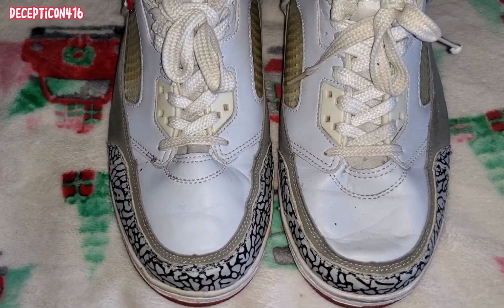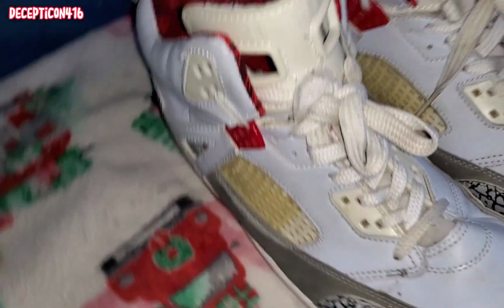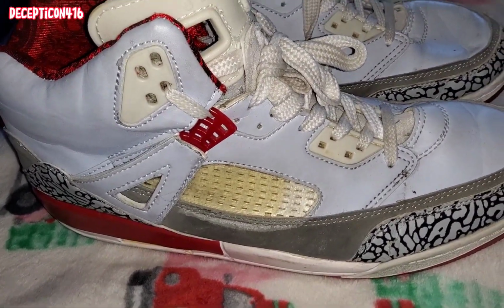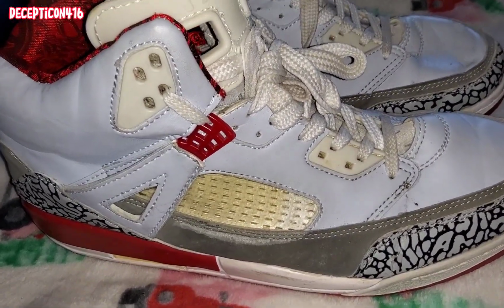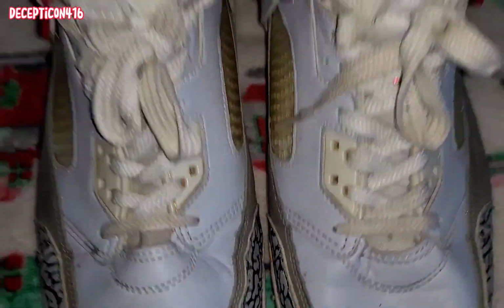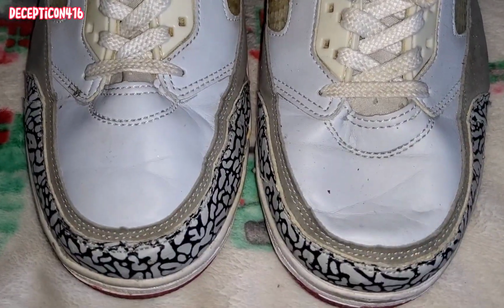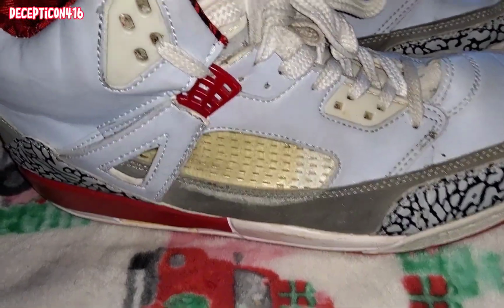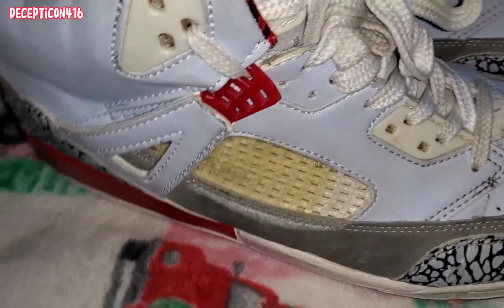So this pair I've had in my collection since 2021. This is my second pair of Spizikes. I also have the 2012 pair of red Spizikes. Those are really nice in the suede. So that pair I wear quite a lot, but this pair can't really be worn much anymore due to its age and condition, yellowing on the soles and all that.